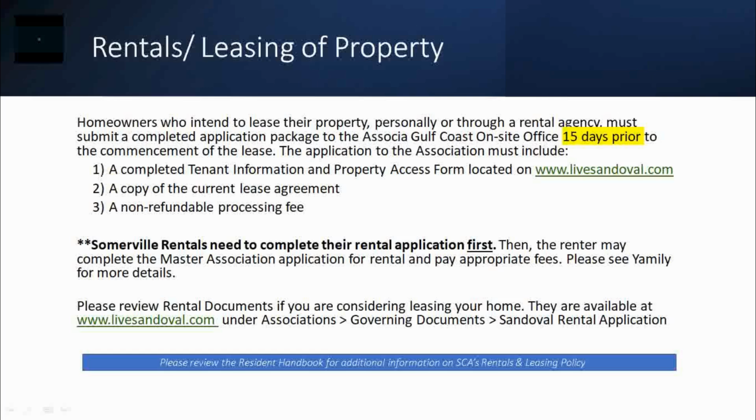The application should include a complete tenant information and property access form, which is located on livesandoval.com, a copy of the current lease agreement, and a non-refundable processing fee of $100. There's an asterisk here. Somerville rentals need to complete their application rental first, so then the renter may complete the Master Association application. So first we need to have approval from the Somerville folks over there, and then we can begin the Master's application. Please take some time to review these documents. You can go to Live Sandoval under Associations, Governing Documents, and then Sandoval Rental Application.